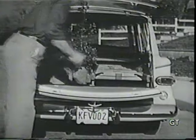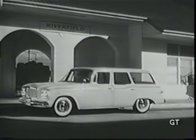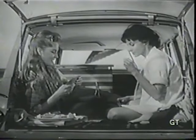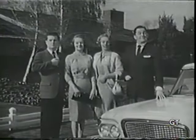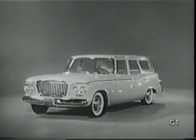Some people like the Lark wagon for duties around the house. Some use the Lark exclusively just to pick up their spouse. Some people like Lark wagons because they're so chic. And most people like the Lark wagon because it gives them the status they seek. And nearly everyone likes the four-door wagon for several reasons.